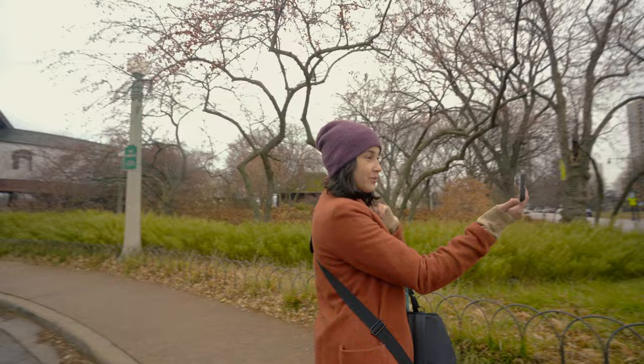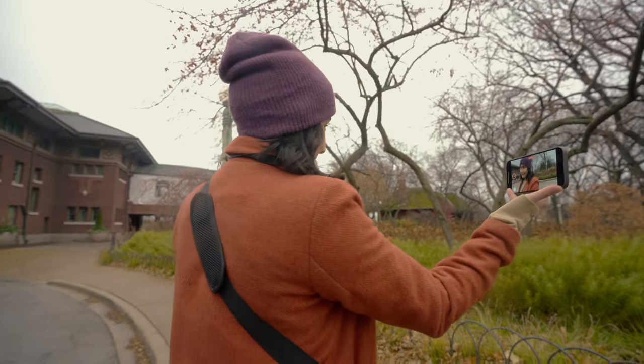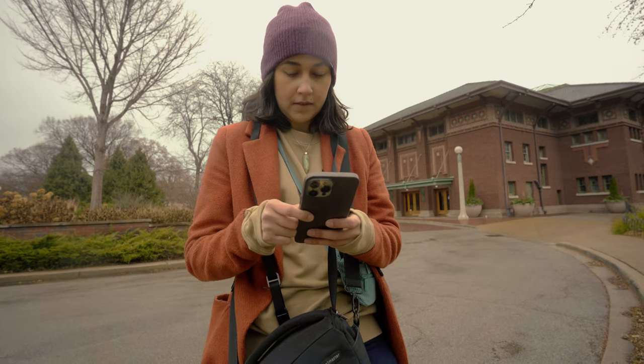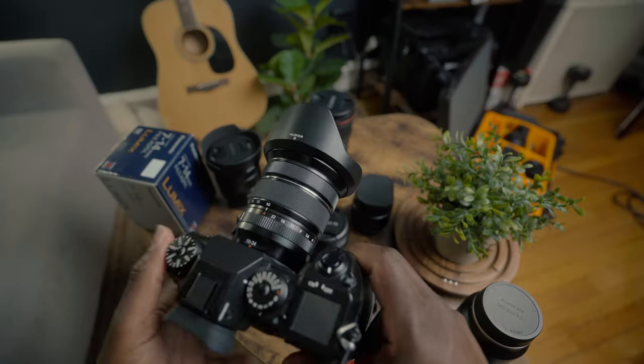Now, this lens is great for vloggers, real estate, and landscape photographers, and some other area of photography that I may not be naming at the moment. And for the photographers who use Fuji that are looking for a wide angle lens that can do the job and do it well and then some.